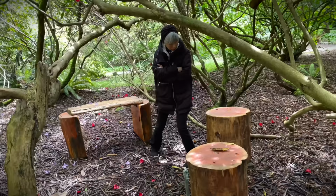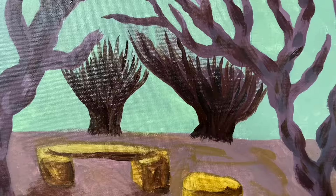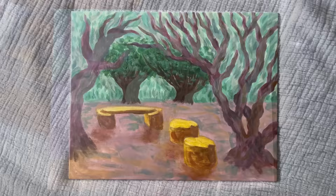Here's a quick sketch of this lovely little spot. And then I felt like doing a painting of it. This one's done in acrylic. Not sure if it's done yet. I might add a few more layers.